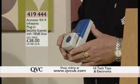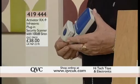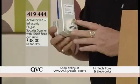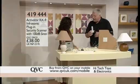So it's an infrasonic alarm. An infrasonic alarm that will listen to the whole of the fabric of your home. It listens to the walls, the floors, everywhere else. And all you need is the ability to plug this into a 13-amp socket, and then it will work. And, of course, the beauty of this is, as we discussed before, unlike passive infrared, which are good alarm systems, helping to protect your home.